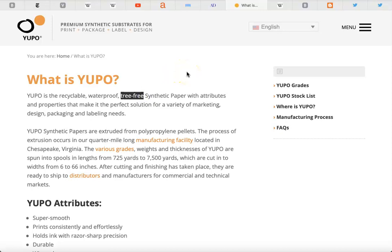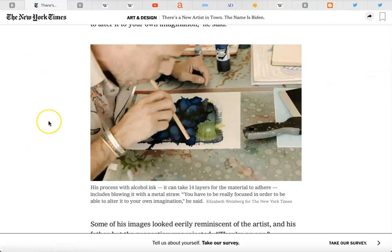Tree-free. Like, I know you're listening. If you're listening to me and you're thinking, ooh, so what? Tree-free. Big deal. Well, let me go back. Remember yesterday... Wait, where was I? Sorry. Let me... This is, you know, this here.